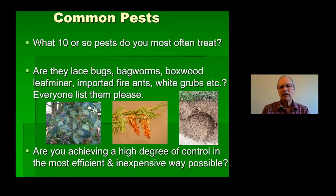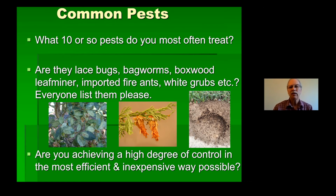How about the level of control that you're providing to your customers? Are you doing it? I don't want you guys going out there and just spraying on a calendar. That's old school. You need to be sampling. You need to be making sure you have a pest. And then if you see it there, then treat. But are you doing things efficiently? So that means you're going to have to do some scouting. You're going to have to follow up and say, did I do a good job of controlling those scale insects? Did I actually kill them? Or do I need a second application of insecticide? Same with imported fire ants.